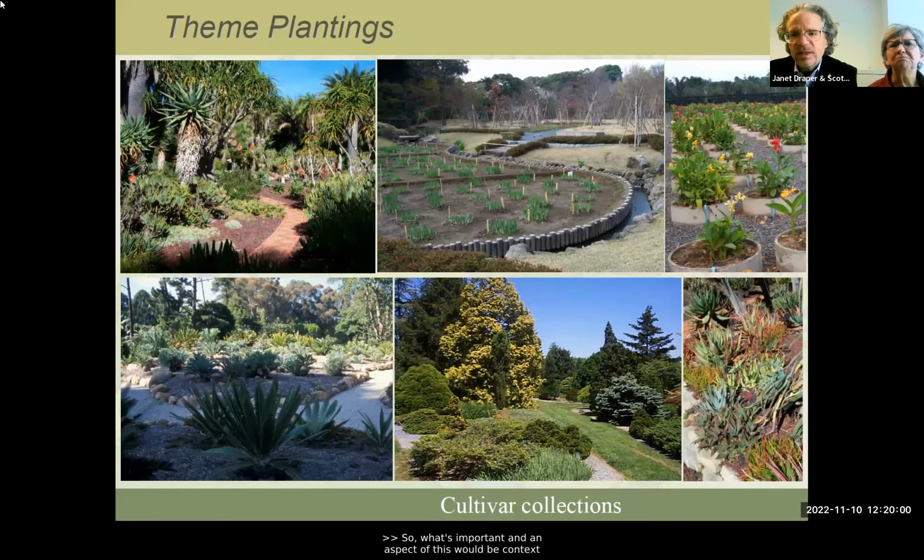So what's important in an aspect of this would be context as to where the garden was located, where the simplicity of the cultivar was located. The top middle picture is a garden in Tokyo, Japan, and those are all iris, right? Mm-hmm. And so I think the context of having an iris collection set in a garden like this is really powerful. Now, again, you can argue there's not a lot of excitement going on there in terms of floral nature, in terms of the contrast of texture and color, horticultural diversity, it's not here. But in terms of a powerful collection amidst this garden, it's pretty amazing.